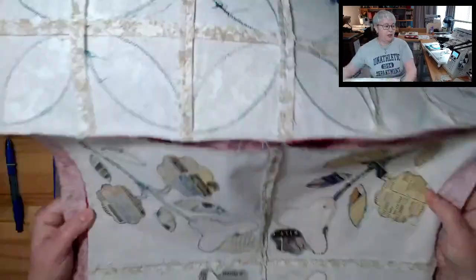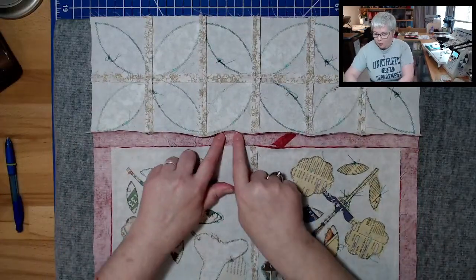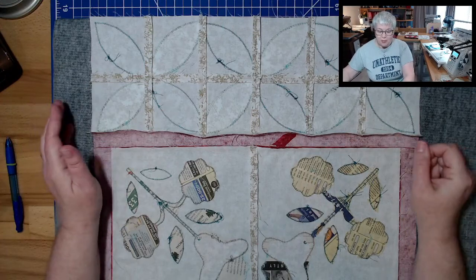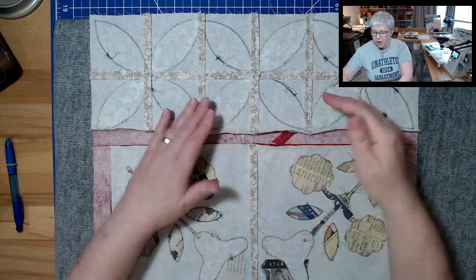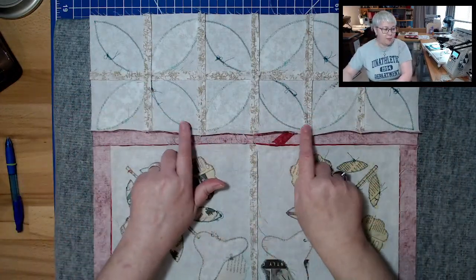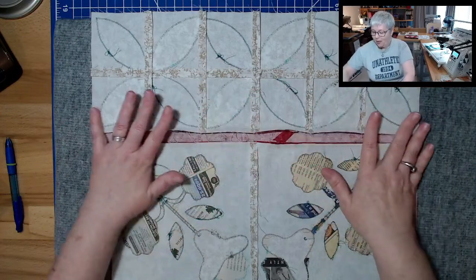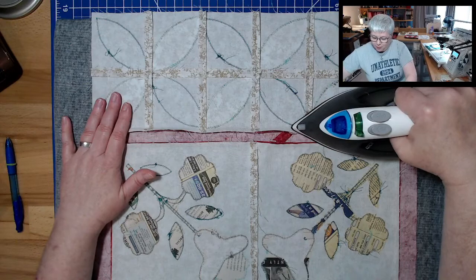All right, so we're going to bring this over. And this is the seam we just added. And you can see in these smaller borders, instead of pressing my seams open, I usually just press that seam towards the border. You have all of these seams coming in this direction, and that seam kind of just wants to naturally go in that border anyway. I'm not going to fight it. I'm just going to press that seam right towards the border.